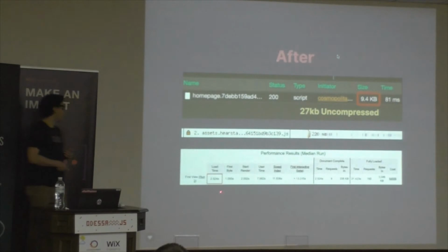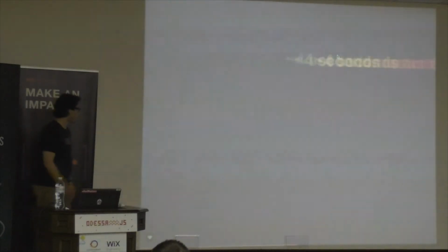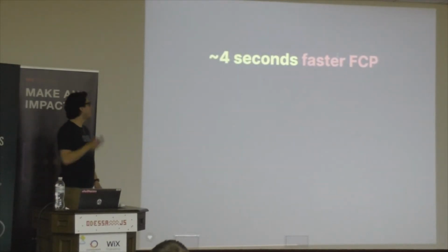And it bundled up to that sweet time that we were looking for, 2.5 seconds. This is when we're able to show the user something that is valuable, so they can continue and decide that the content is valuable for them to remain on the site. To put that in context, that's 4 seconds faster of first contentful paint.